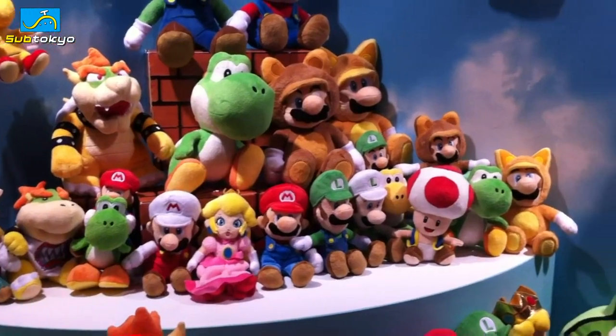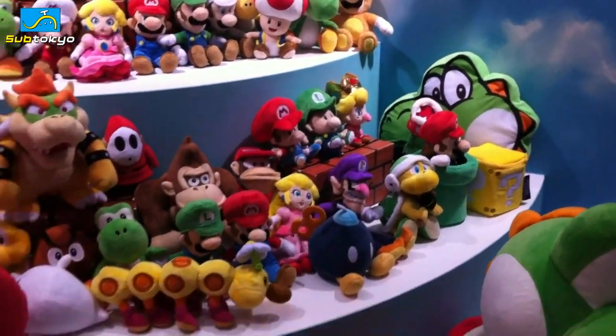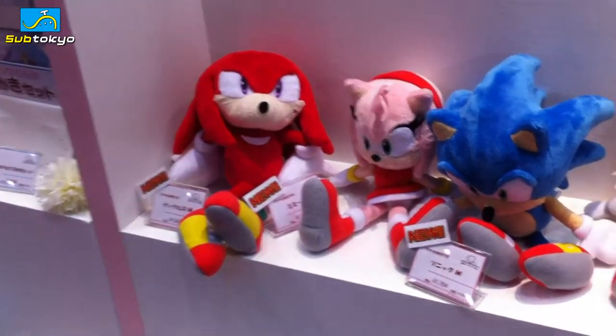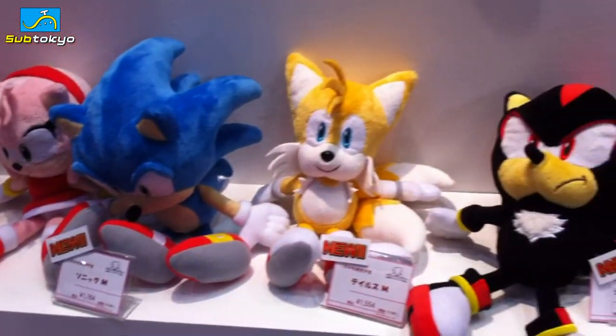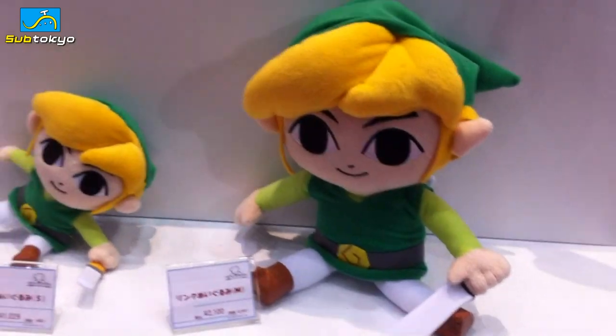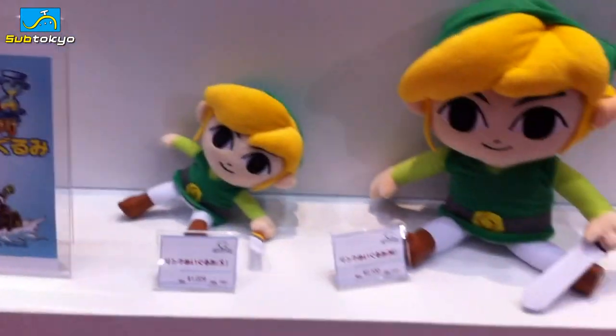Really cool up-to-date Mario plushies. This place has a lot of different plushies and toys and stuff. World of Peter Rabbit. But over here is the game character corner. They have Sonic plushies. And surprisingly Zelda Link plushies too, from Wind Waker or Phantom Hourglass.